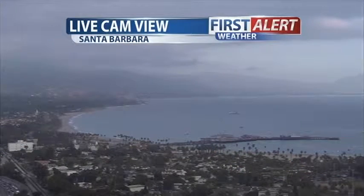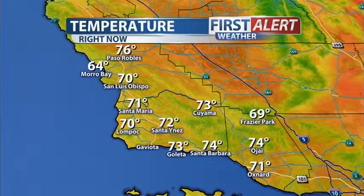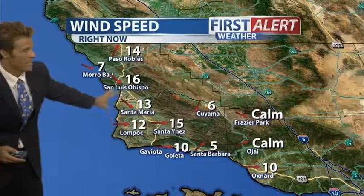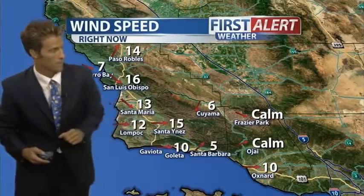But look, cloud cover out there. We are getting the onshore flow in our live camera from Santa Barbara, looking at Stearns Wharf, back in the hills there, looking a little bit cloudy. The good news is maybe just a little bit of an onshore flow, a little clearer as you head up towards Santa Ynez. Current temperatures are looking pretty good. We're fairly mild across the area, mostly 70s, a few 60s. It's a little bit cool and a little breezy on the central coast especially, but for the most part, things are fairly quiet. Along the central coast, wind that's well below 20 miles an hour is really nothing to complain about. It gets a little calmer as you head farther south.